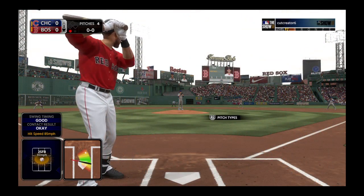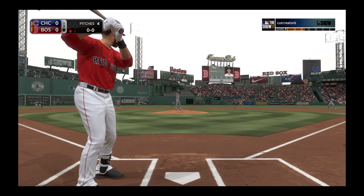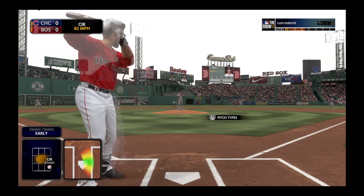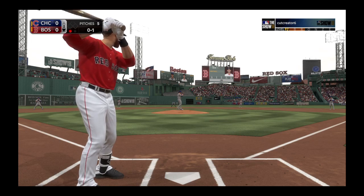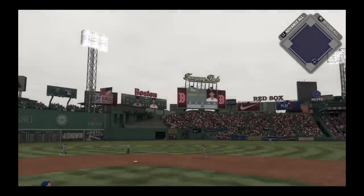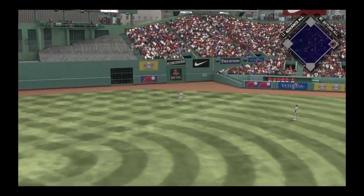Now the Red Sox DH, J.D. Martinez. First pitch of the at-bat on its way. And that changeup makes him jump, a swing and a miss. High fly ball out to straightaway center. Happ moves over. 2 gone.